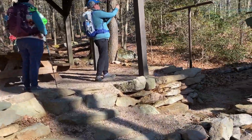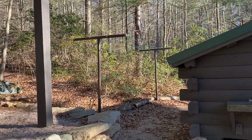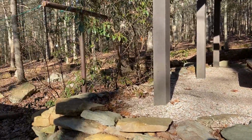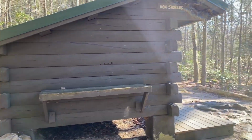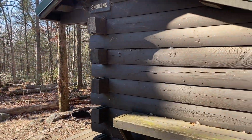All right, so these shelters have some clothesline around back for those times when things get soaked and you need to hang them out to dry. There you go. But this is a really, really nice shelter area. You have a snoring and a non-snoring cabin or shelter to stay in.